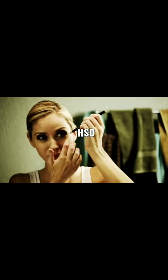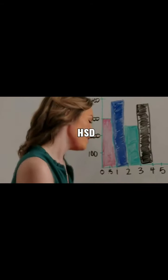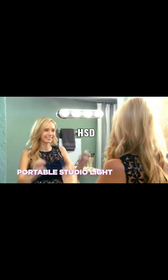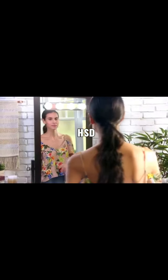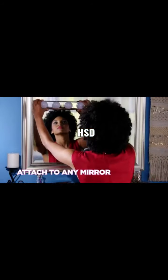The lights in your home weren't made for makeup. The color is off and the shadows are horrible. And that gives you runaway eyeliner and a real foundation faux pas. Well, now there's Studio Glow from JML. The portable, powerful studio lights that turn any mirror into a professional makeup mirror. Illuminating your entire face has never been easier. Simply attach the suction cups to any mirror and you'll have professional lighting instantly.